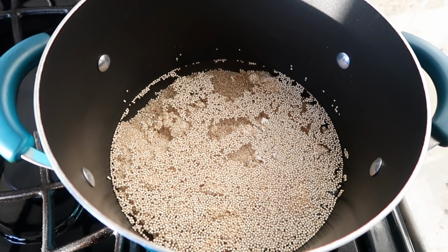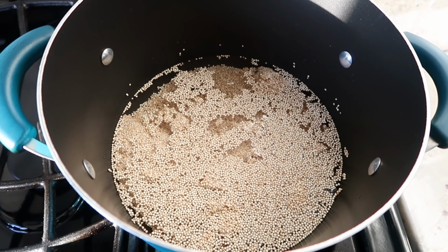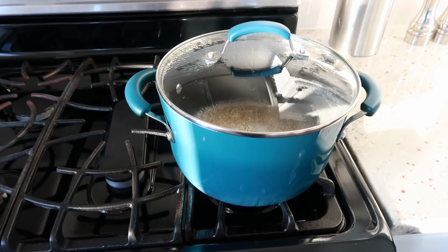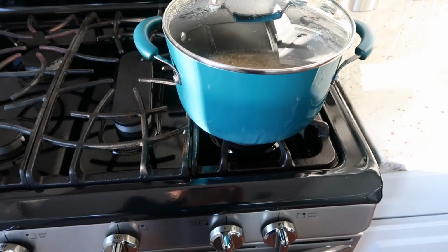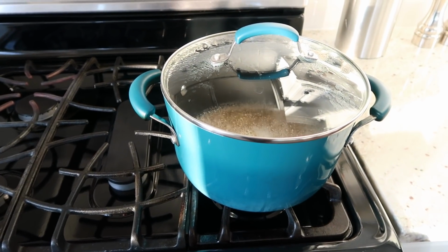I use the 2-to-1 ratio when I cook rice and quinoa. So I believe I have 1 cup of quinoa and 2 cups of rice. I bring that to a boil, cover it, and then turn it down to simmer. It usually takes about 15 minutes or so.